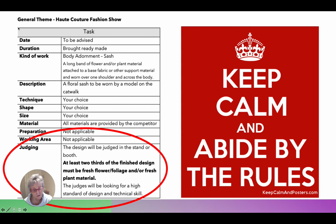This is the most important statement on the whole schedule. The design will be judged in the stand or the booth or the competition room. At least 2/3 of the finished design must be fresh flower, foliage and or fresh plant material. And obviously the judges will be looking for a high standard of design and technical skill.